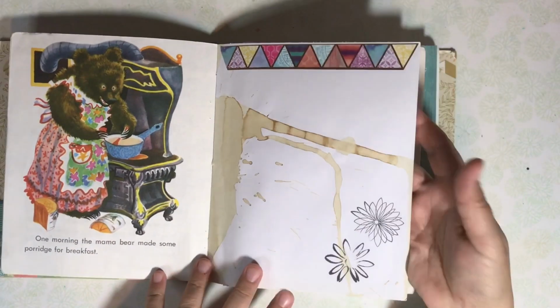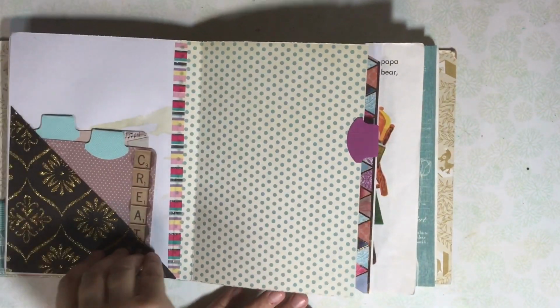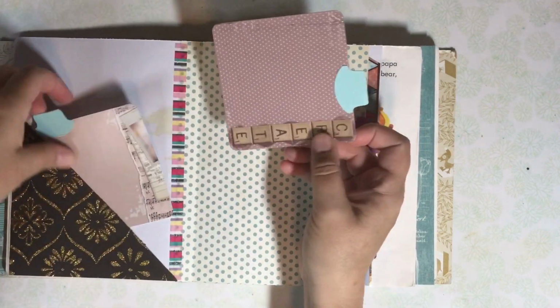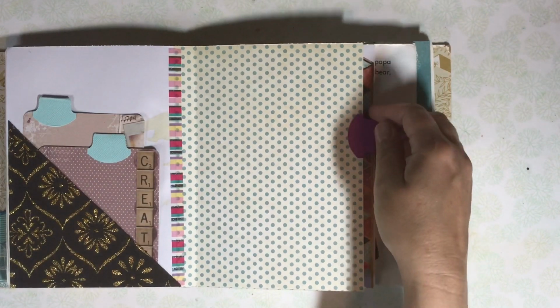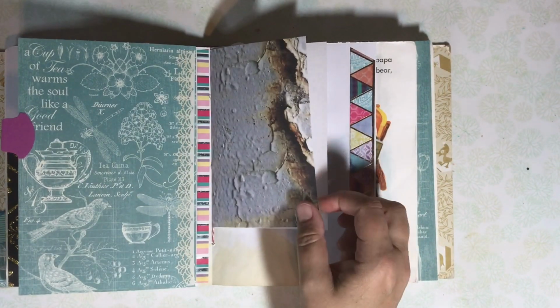I found this little golden book, The 3 Bears, at a local Mission Mart. It's a thrift store, and it was 58 cents. So I've given this little golden book new life.